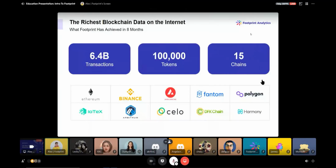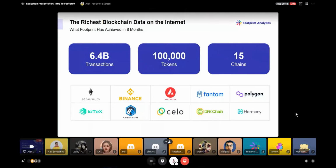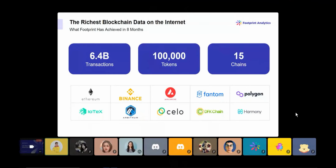So let's talk about Footprint and what we've achieved so far in terms of data, dashboards, and community engagement in the past 8 months since we've been around. So far, Footprint has done about 6.4 billion transactions. We parsed over 100,000 tokens, where in comparison, some of our competitors only got about 10,000 tokens parsed. So we really shine above the rest.